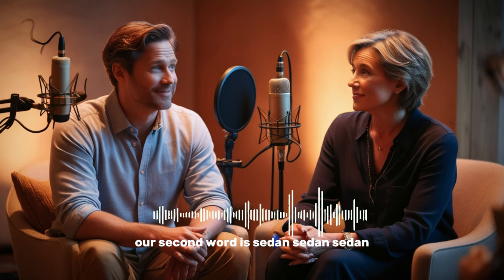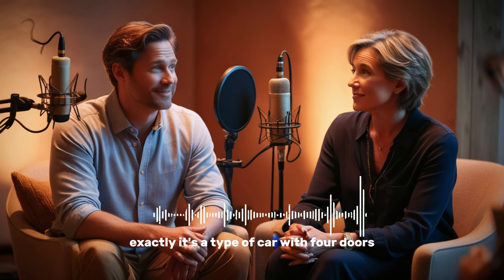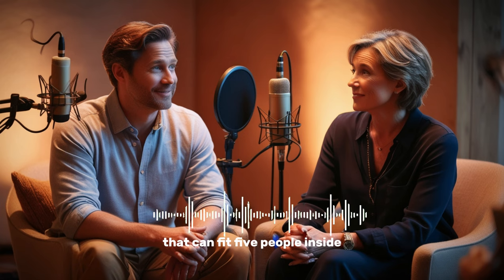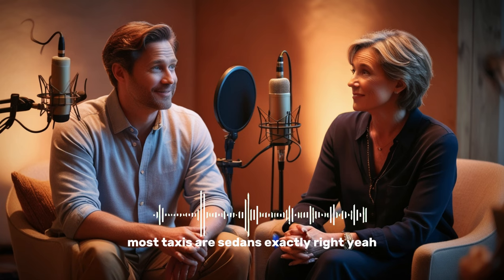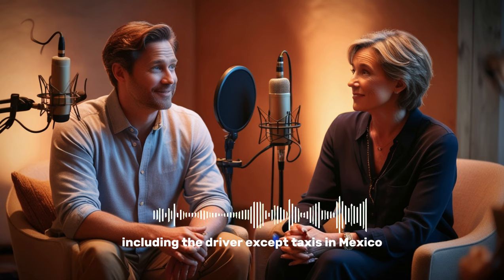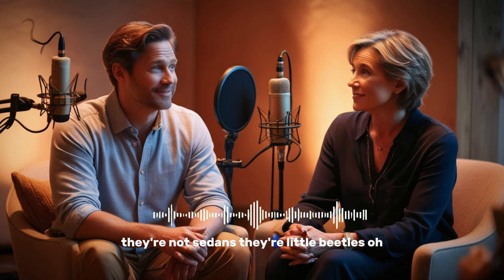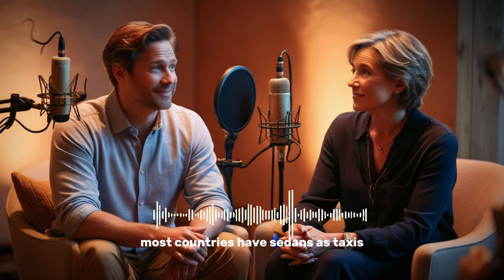Our second word is sedan. So a sedan is a type of car. Exactly. It's a type of car with four doors that can fit five people inside. So to make it more clear, most taxis are sedans. They have four doors. Five people can fit in there, including the driver. Except taxis in Mexico. They're not sedans? They're little Beetles. They're Volkswagen Beetles. So okay, those are not sedans. But yeah, most countries have sedans as taxis.